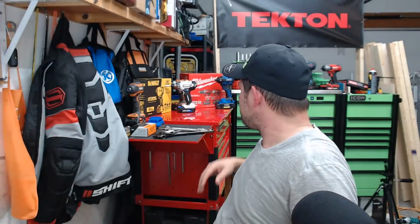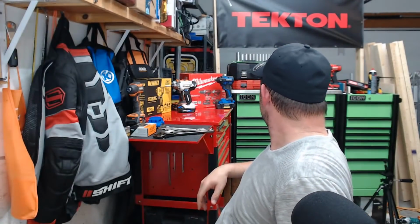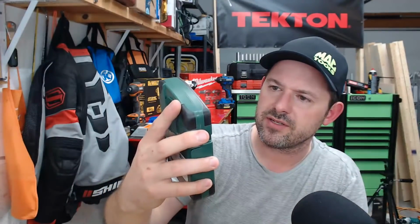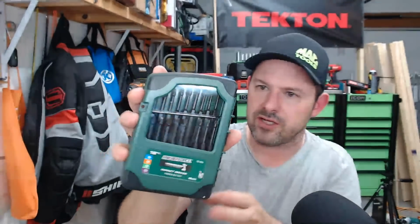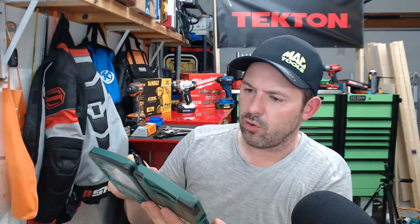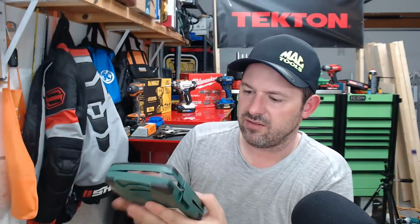So let's get through the last couple things that I got new. Oh, wait, we got through all of them. So that was pretty handy. Oh, I did pick up some Masterforce torsion bits. These are the 2 and 3 inch long ones. So I don't know how they're actually going to work out. I haven't used them a whole lot, but I can tell you they've held up okay for the price.